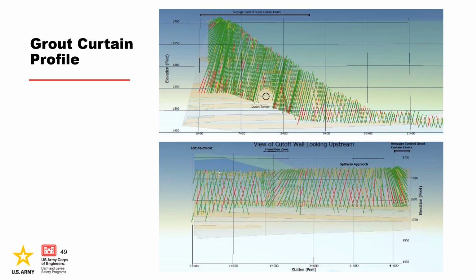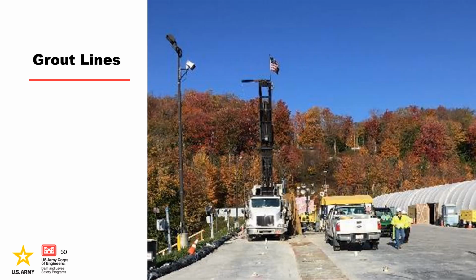A double-line grout curtain with upstream and downstream holes was installed at an inclination of 15 degrees from vertical. The grout lines on the abutments were designed to supplement the cutoff wall for seepage control. The remainder of the grout lines were installed to control slurry losses during cutoff wall panel construction. Here's a photo of the installation of a two-line grout curtain.